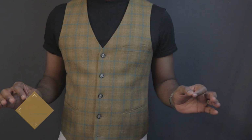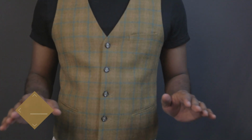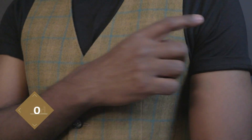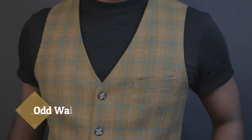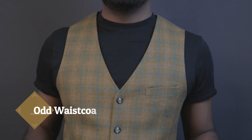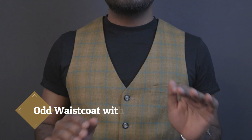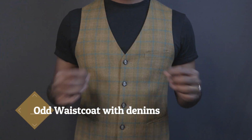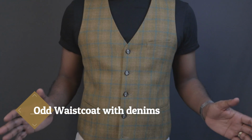So gentlemen, this is the third waistcoat that you could have in your wardrobe. This is a patterned waistcoat with checks and in a beautiful greenish yellow color. Now this particular waistcoat can absolutely be worn with your casual outfit. As you can see, I'm wearing a simple crew neck t-shirt in black color and some white denims, and that's about it. To rock the rather simple outfit like a black tee and white denim, you can throw on a waistcoat like this in various different colors.